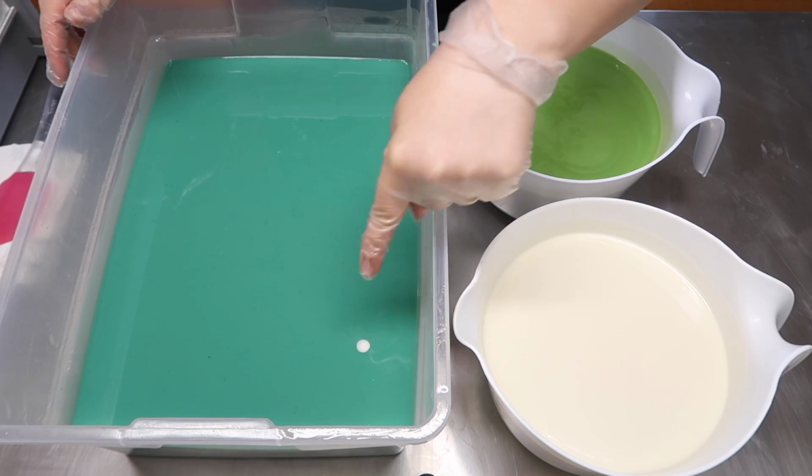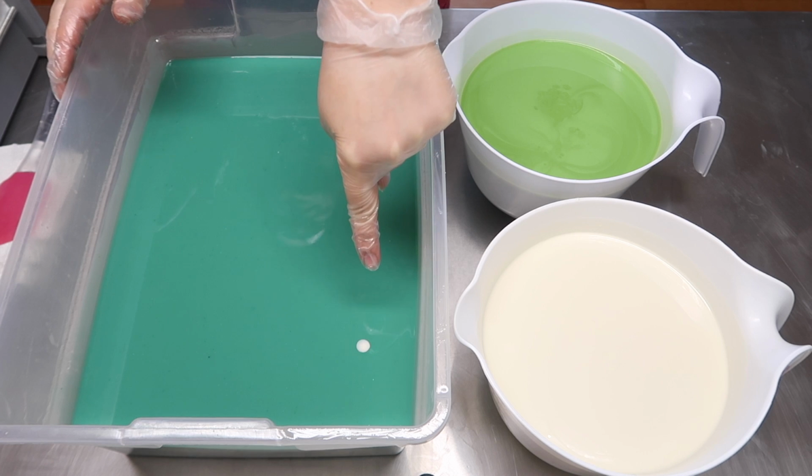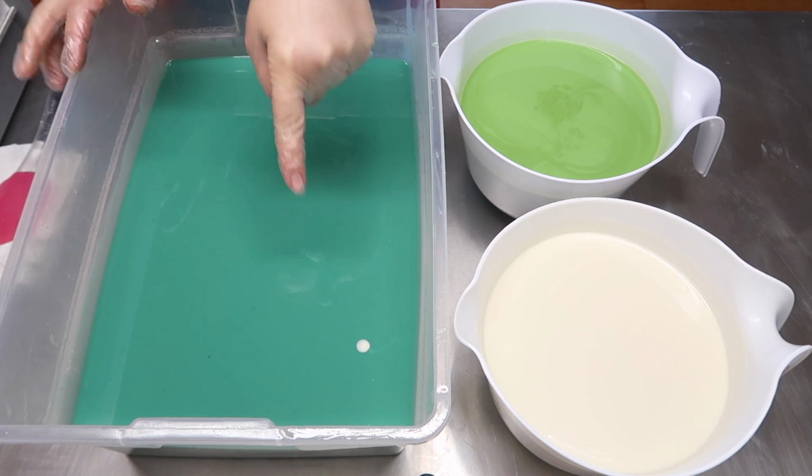Ugh, I dripped one single drop into this soap bucket. Oh, that irritates me so much.